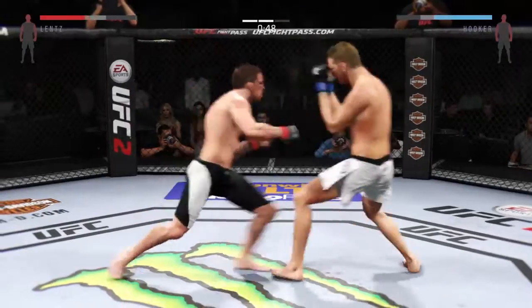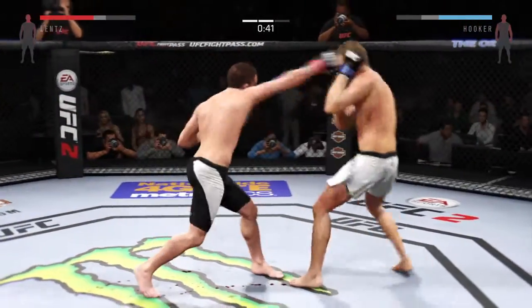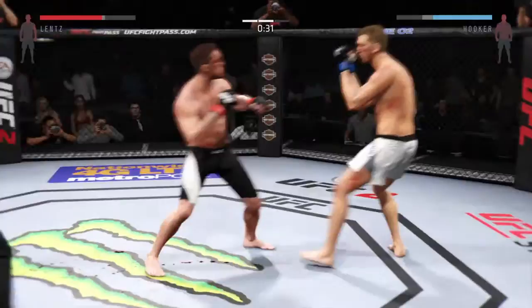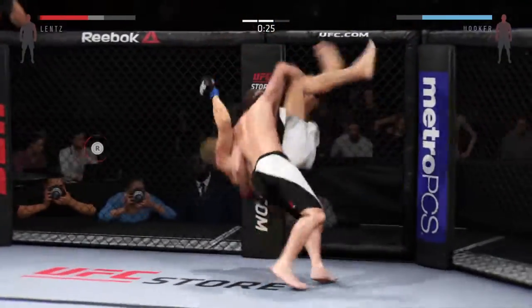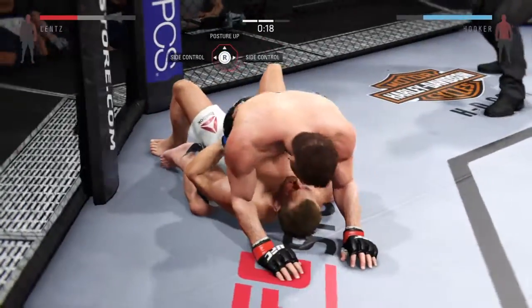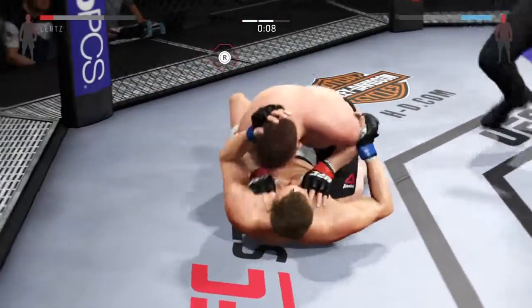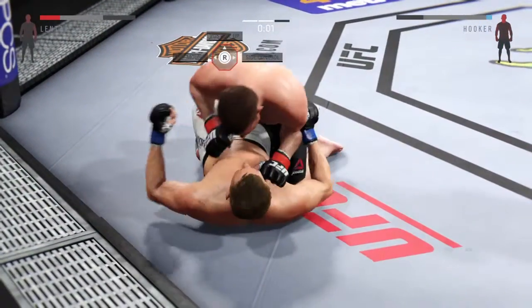Good block. They are exchanging here, Mike. Hooker with a nice punch. And he misses. Lentz has really suffered some damage on the left side of his body. Oh, my goodness! He's posturing up here. Now looking to finish his fight. I don't know how much more of that he can take. In the half guard. Oh, that's a big left.